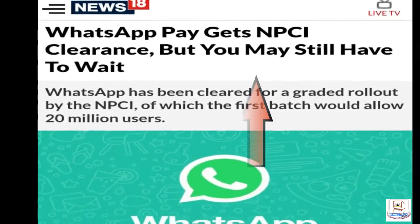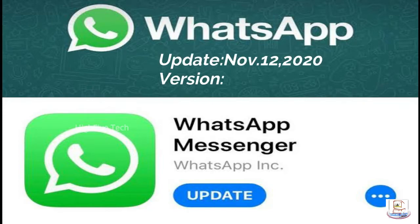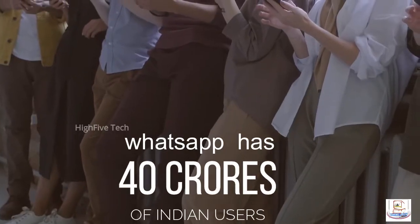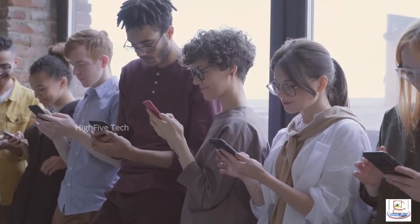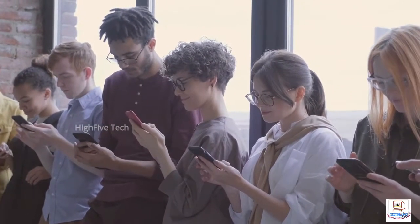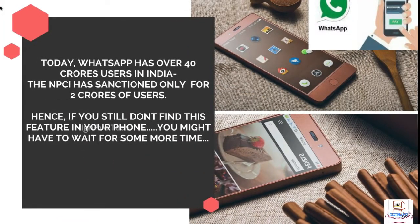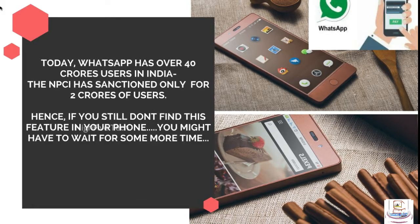Even though WhatsApp payment is now available in the latest update of November 12, 2020, version 2.20.205.16. Considering that WhatsApp has over 40 crores, that is 400 million users in India as of today, NPCI has sanctioned only 2 crores users at present. Hence, if you have updated to the latest version and still do not find this feature in the settings or the attachment folder, you might have to wait for some more time. There is not much you can do about it, but to wait for your luck and turn.